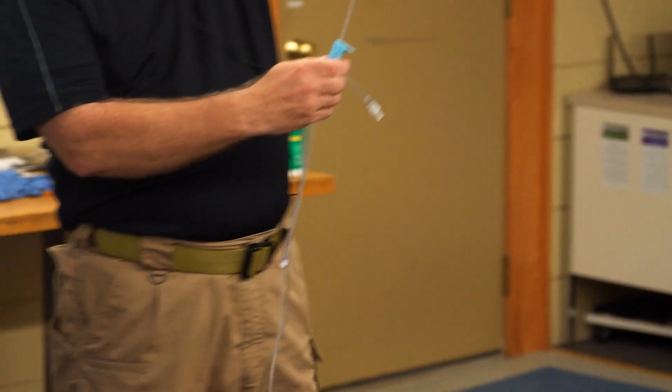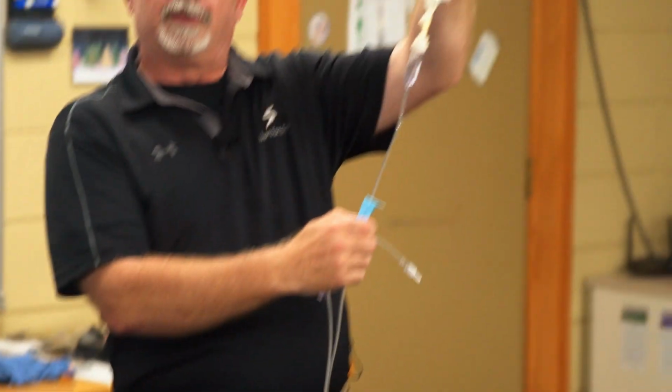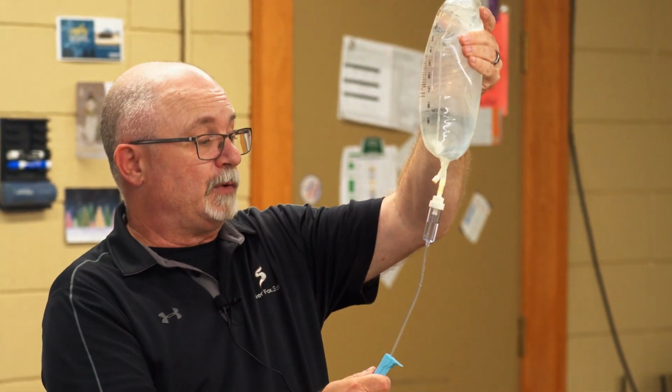So, yeah, go right ahead. Why do you want your clamp closer to the bottom so you don't have to worry about it? Well, that would work too, wouldn't it? That'd work. I like it up here, but no, that's not a bad idea.